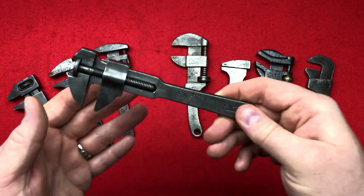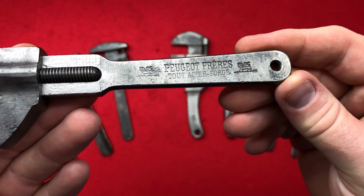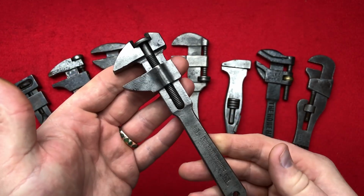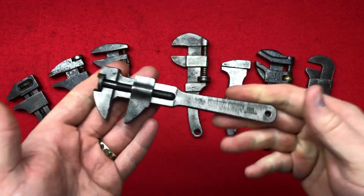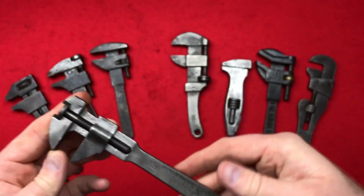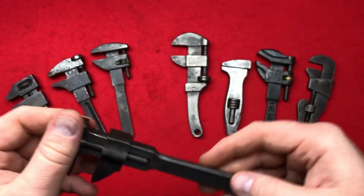We've got a Peugeot wrench, and I'm sure I sent a double-headed one to Scoutcrafter with the same brand as that. Also a very early and quite a nice example of an adjustable wrench. Very interesting indeed. And it's got the Peugeot Lion, which they still have today on the cars in France. I'm guessing this is about 1890s to 1900.